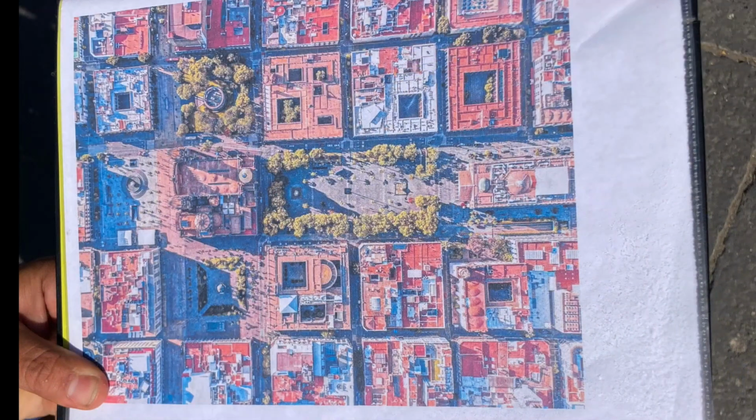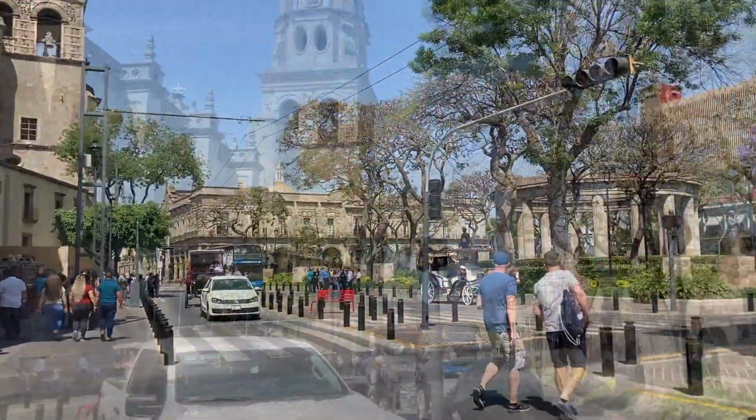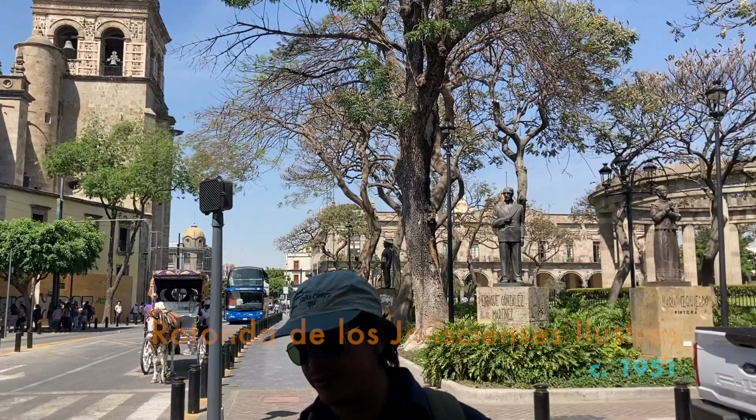The city center here in Guadalajara is kind of shaped like a cross. So we were just in the base of the cross. We're headed to the right arm. Back would be the right arm of the cross.